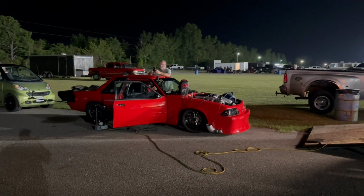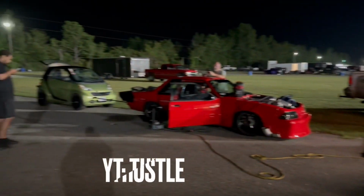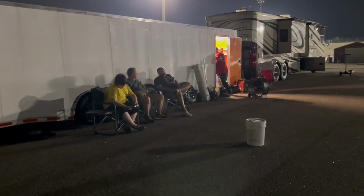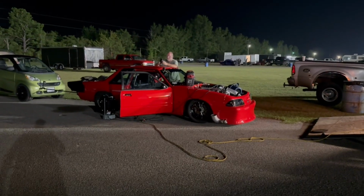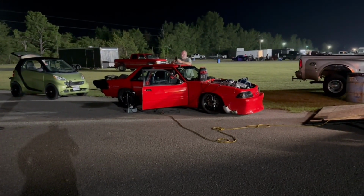So we're getting some good footage out here, good content. Hopefully this turns out to be a good video. Courtney's out here, Milton, Brian, Brandon, Brad. Happy had to leave. Mike had to leave. They were driving back, but we had a good group of guys out here helping today. It was fun. The car is working pretty good.